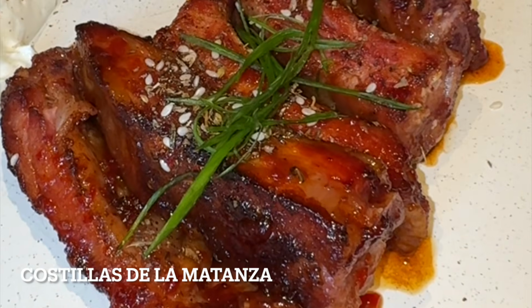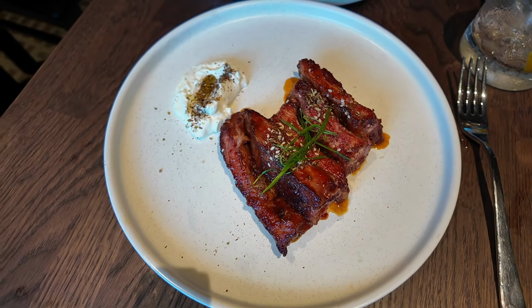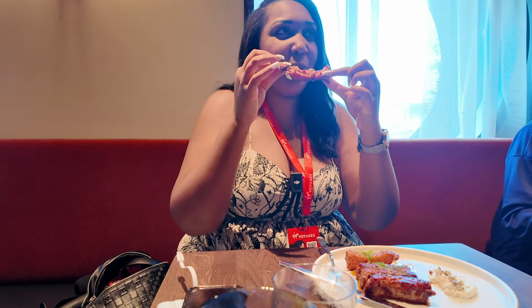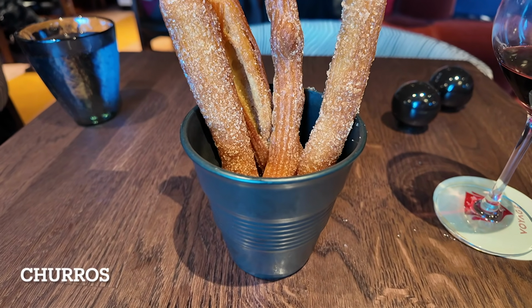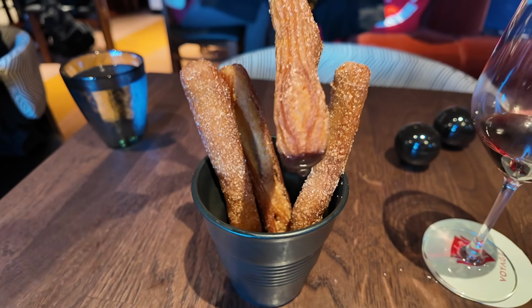Now, there's no way I'm going to attempt to say the actual names of these meals, but these baby back ribs, mark my words, you have to get them. They were so tender and good. And that sauce, ooh. Now, I am a churro lover, so these churros with chocolate on the end were absolutely amazing.